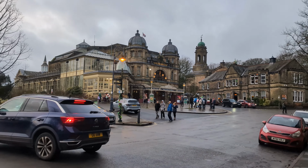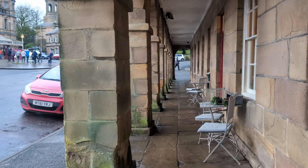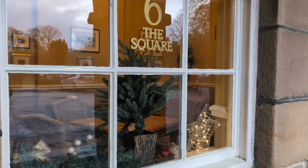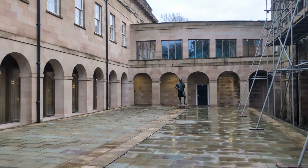Now heading away from the Opera House, I'm walking through these lovely cloisters, which are scattered all throughout the town centre. They add such a charming historical feel to Buxton, and they're the perfect way to wander between spots. Next stop, a couple of pubs, where I hope to enjoy a local vibe and perhaps a pint or two. But first, let's visit the William Cavendish statue.